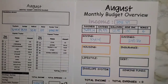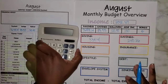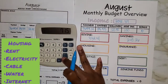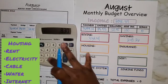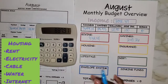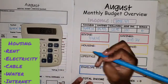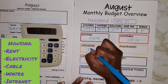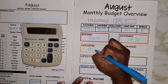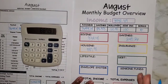Now let's talk about housing. So what is considered housing in my budget? First and foremost, the first thing is rent. So that's $715. Then we have our electricity, cable, and water. And lastly, we have internet. At this present time, there's no internet payment that's due because of the way that the budget falls. So my budget goes from July 30th to August 26th. The internet is due on the 29th of each month. So that will fall into my September budget.